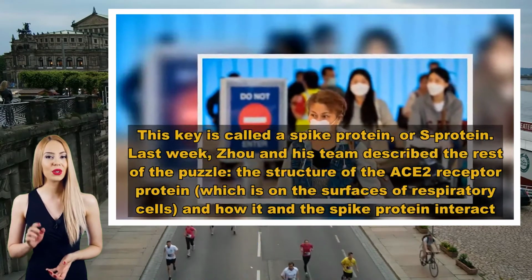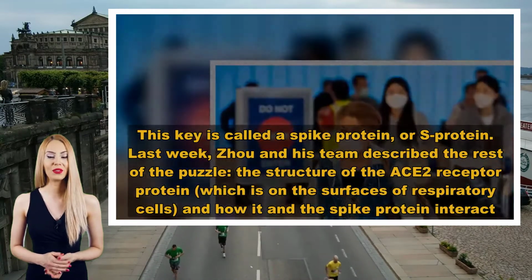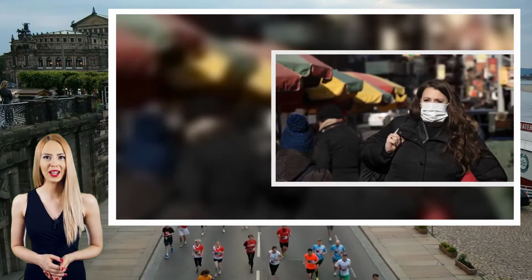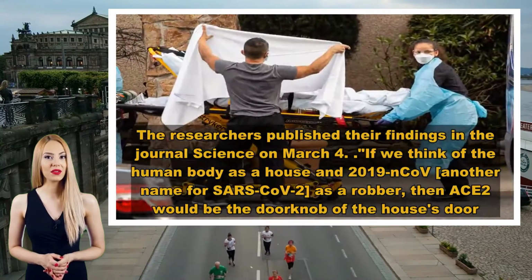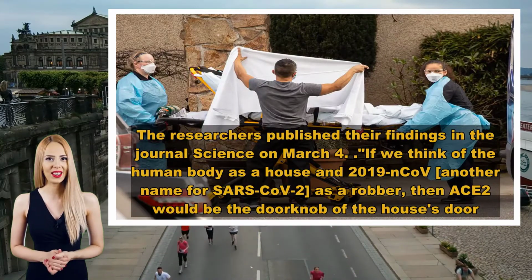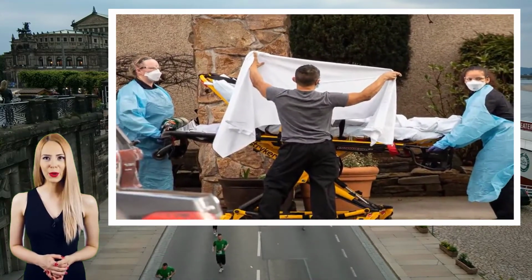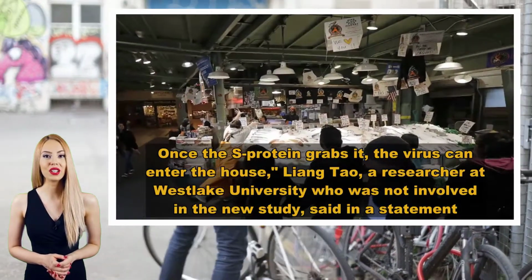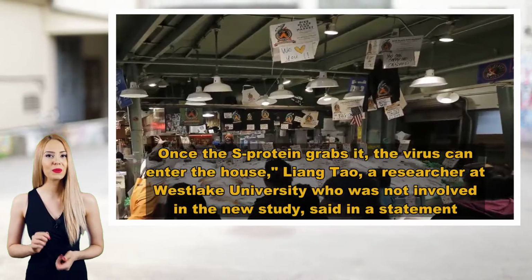Last week, Zhou and his team described the rest of the puzzle, the structure of the ACE2 receptor protein, which is on the surfaces of respiratory cells, and how it and the spike protein interact. The researchers published their findings in the journal Science on March 4. If we think of the human body as a house and 2019-nCoV, another name for SARS-CoV-2, as a robber, then ACE2 would be the doorknob of the house's door. Once the S protein grabs it, the virus can enter the house, Liang Dao, a researcher at Westlake University who was not involved in the new study, said in a statement.